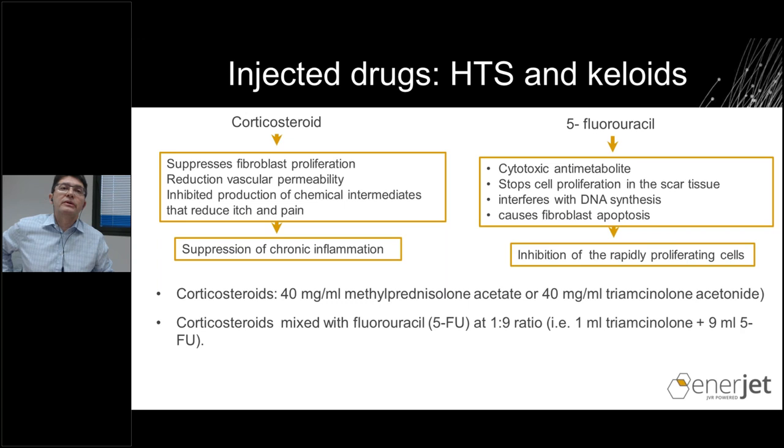However, I have to mention that there is no uniform opinion in the literature on what is the optimal ratio for this combination. Our experience is based on this 1:9 ratio, and we saw that it provides a good clinical effect and has a very low rate of adverse events.